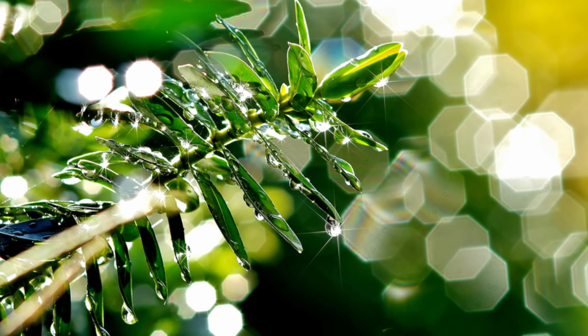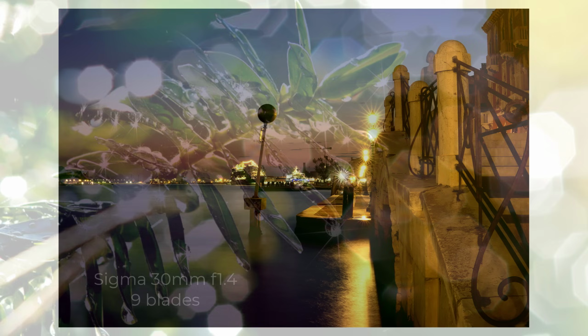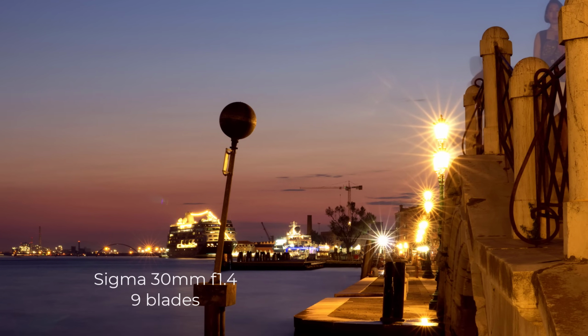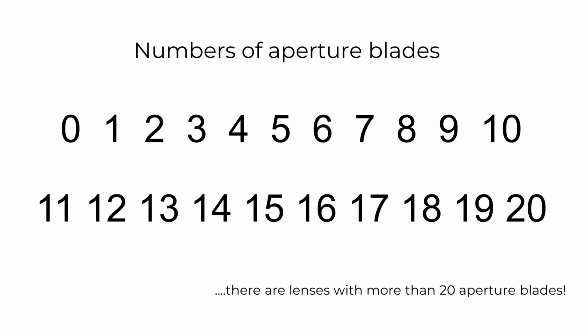This 8-bladed lens, with an even number of blades, produces starbursts with 8 rays or spikes. Lenses with an odd number of blades produce double the amount of rays, so this image from a lens with 9 blades has produced 18 rays. I went through my collection to select lenses with different numbers and shapes of blades, and looked at their images stopped down, and here are some of the main findings.